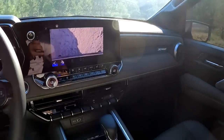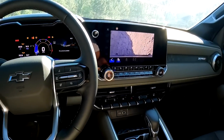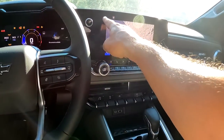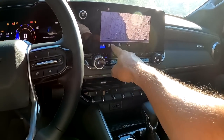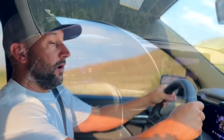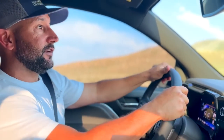I guess what really makes the Bison stand out, if you're going to sum it all up, is going to be those front and rear lockers and all these different camera views that you get available with the Bison.